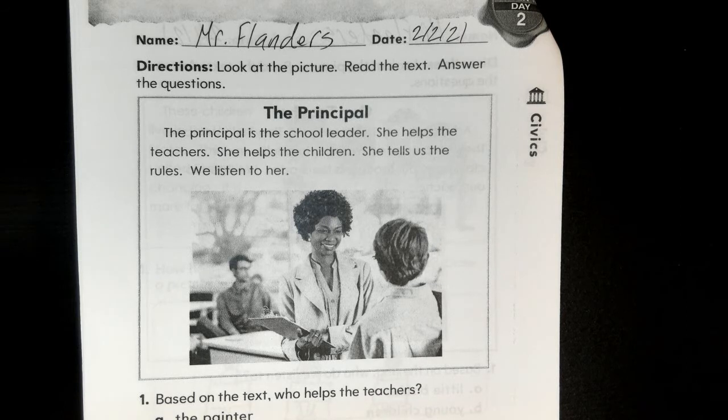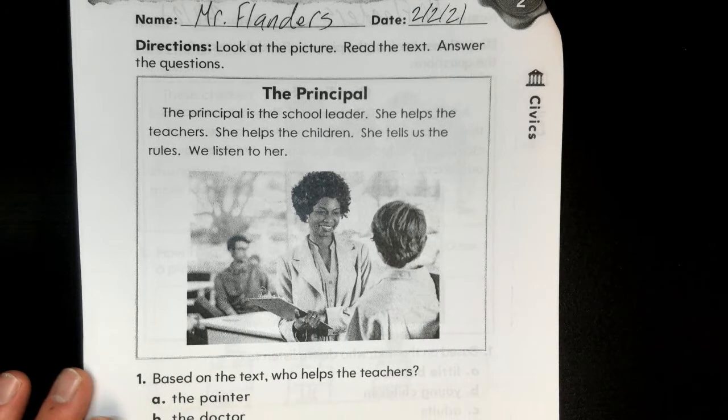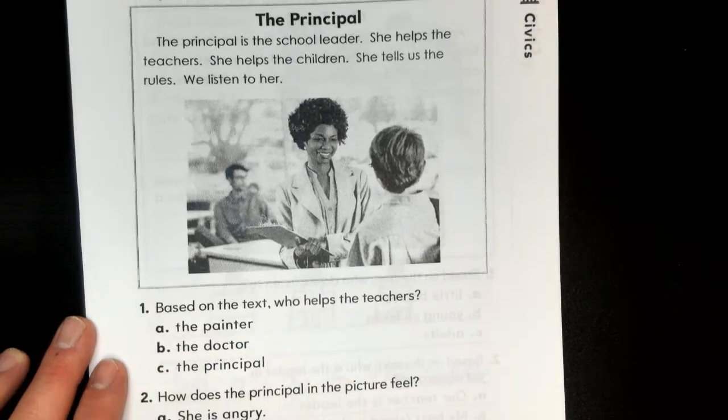Because it's not just going to be about people at school. It's going to be people in the community. And if you remember what community means, it means the neighborhoods and places around us. The people in those places as well. They're part of the community. But hopefully you've had enough time to go ahead and write your name and the date at the top of your paper. For now, let's go ahead and jump into this passage about the principal.